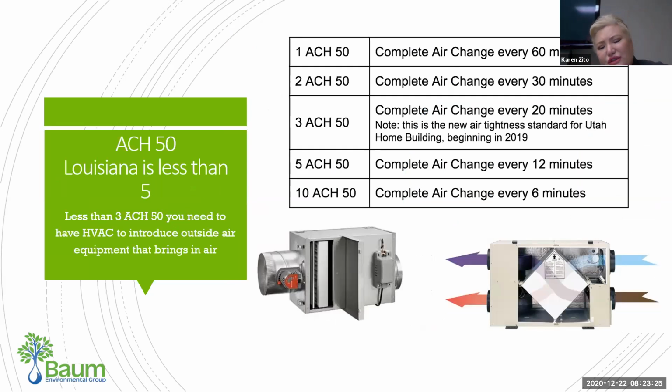And this just goes to what ACH is, what we're testing for on the blower door. I won't get into details about this, but when you test with a blower door, you're looking for air changes per hour. And if you have less than 3, I believe, in Louisiana, you're required to introduce outside air. Usually you'll work with your AC guy.